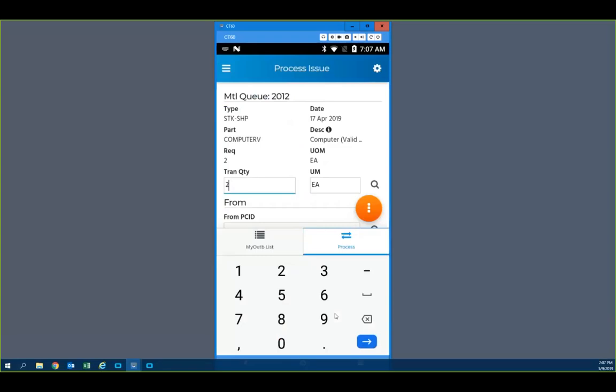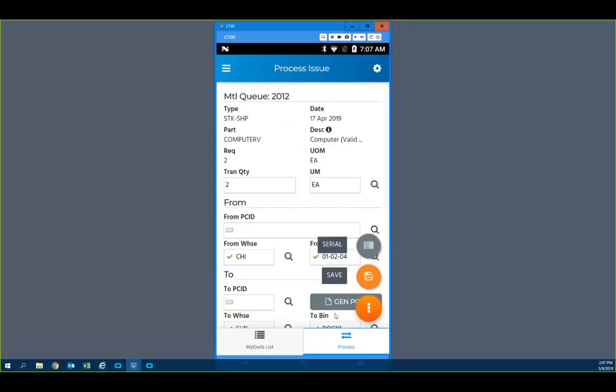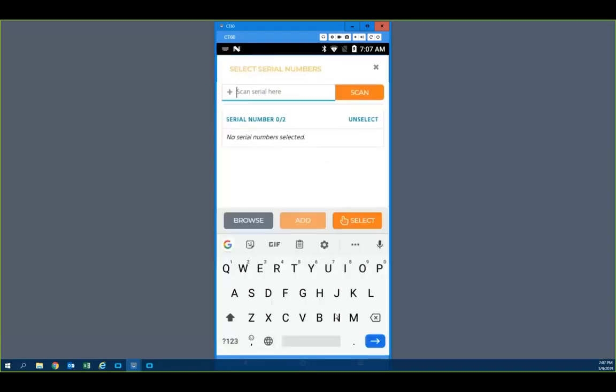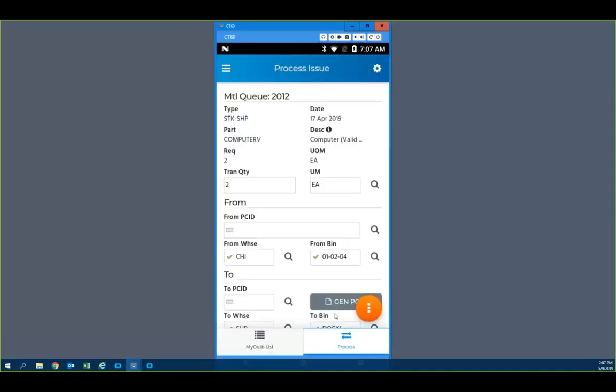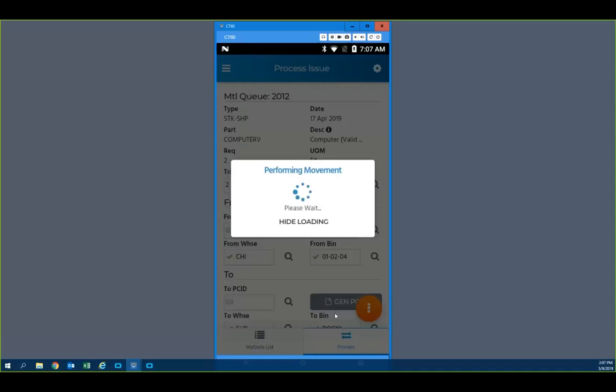And now, instead of scanning serial numbers, I can launch the serial number form. It's exactly the same form as we saw on the inbound. And I can scan into this just the same way as I can on the inbound. But this time, because the serial numbers are in the system, I'm just going to use the browse button, grab my next 2 serial numbers, hit select, and save.